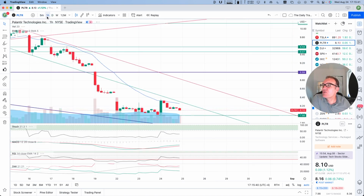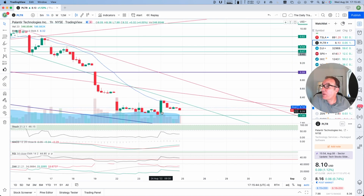Let's see the 1 hour chart. Not much else to see. We had a nice impulse in the morning. Nice impulse on the 1 hour chart. No stochastic over 60, so this impulse was not to be believed. And guess what? It came back down.